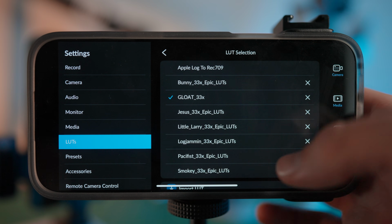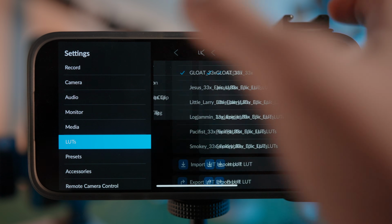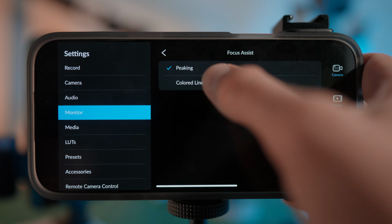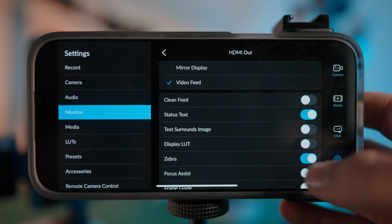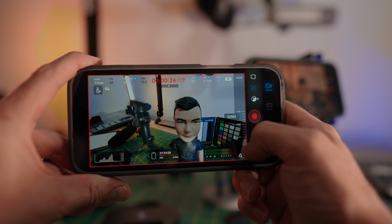Standout features include best-in-class LUT support with batch importing and the ability to specify color space and quickly switch between them using camera control. Fully customizable focus and exposure assists, excellent support for external displays over HDMI, user presets, anamorphic lens support, external microphone support, and remote control from a second device. However, I just wish the remote control support worked with an ad hoc network like Filmic Remote does, so it could be useful when a Wi-Fi network is unavailable.